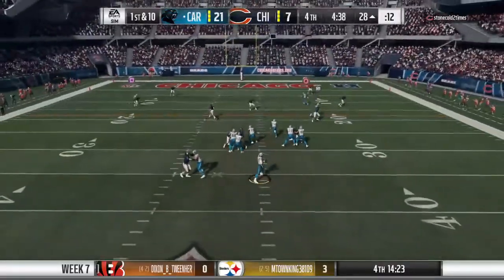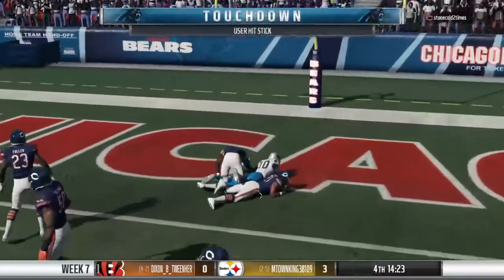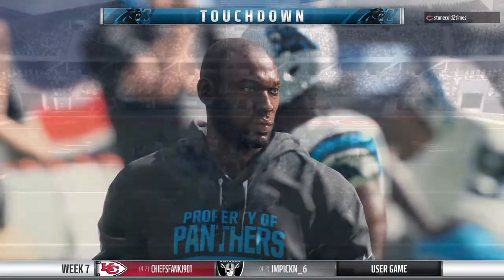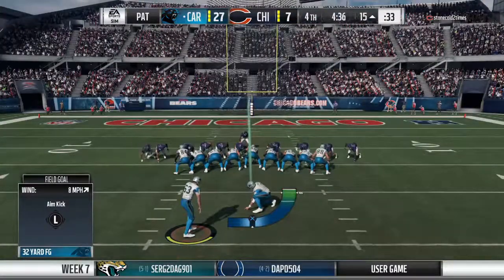They go play action with Stewart. Now Newton. And he's got his man. It's Samuel. Touchdown, Carolina. They were still throwing with a comfortable lead here late, and now that lead is even more comfortable.